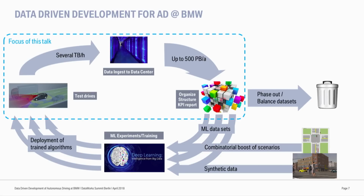Those cars are driving around in the real world, and they generate several terabytes per hour of data coming from all the sensors. We're going to need to store that amount of data in a data center. We're going to ingest it there. And then there's also this magic number that has already been communicated some time ago by BMW, that our goal is to collect about 500 petabytes per year of data from the cars.